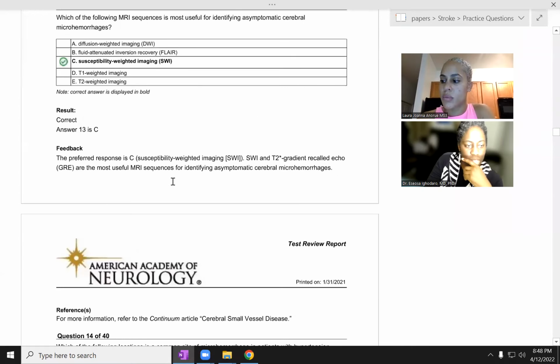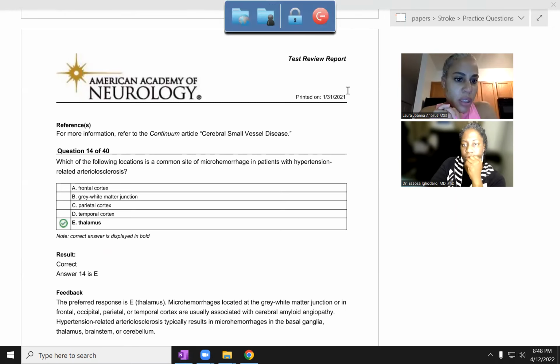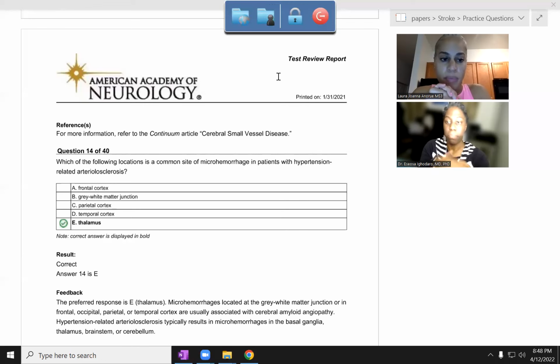So that leads with SWI. Which of the following common sites of microhemorrhage is associated with patients with hypertension? Thalamus? So that's really the deep cortical structures. I was just going to say something in the basal ganglia, so the thalamus being part of that. The gray-white matter junction, isn't that the classical site for brain mets? Okay. Yep. Great. Yeah, exactly.